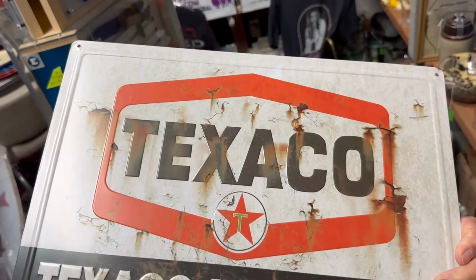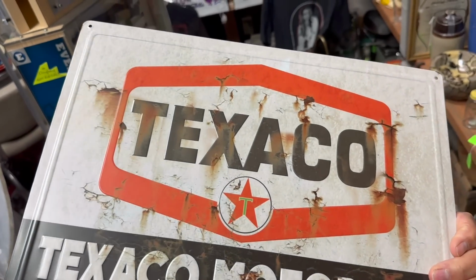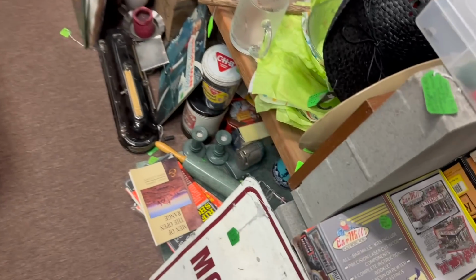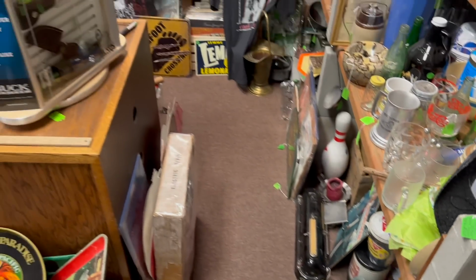No, replica. Look at that. See, that almost threw me off because it looked rusted, and I thought, okay, it looks like a rusty sign. You flip it over, brand new barcode on the back, made in China. You got to be so careful with that kind of stuff.